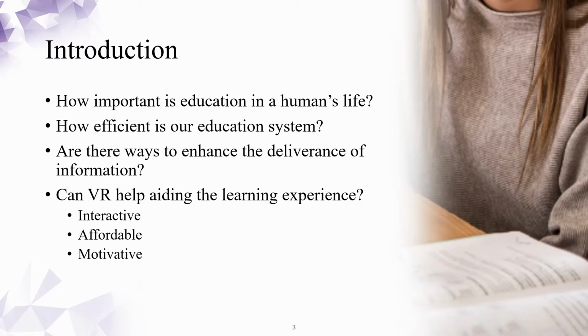By using new technology in educational systems, we can improve the learning experience for the students and even the teachers. Can VR help aid the learning experience? Yes, because VR is interactive, and by this it will feed the students' curiosity. It's affordable. Most VR programs are cheap, and with the new VR headsets, educational organizations can afford it for the departments that need it.